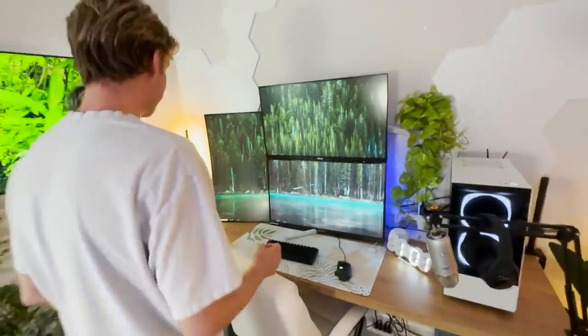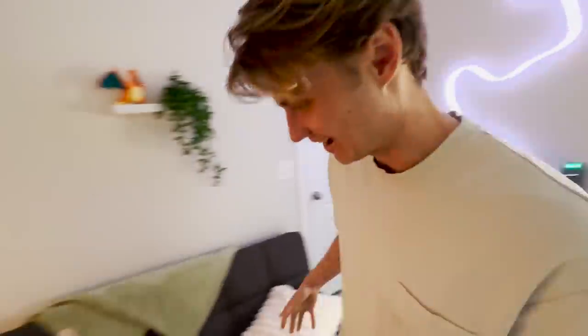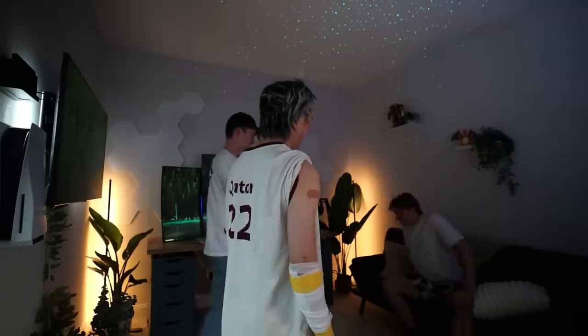A triple monitor. I gotta be honest, I stole the idea for the green theme and for the double stacked monitors like this from a dude named Cedric at Sedlom. Check him out. I have to unpack here. Yeah. He went for the toolbox. You see yourself chilling in here? I'm already chilling. I take a nap. I'm already chilling.